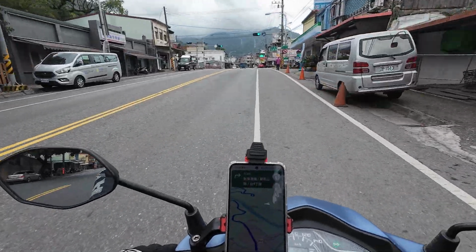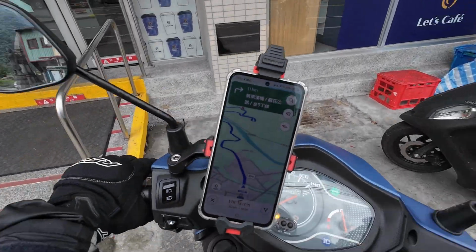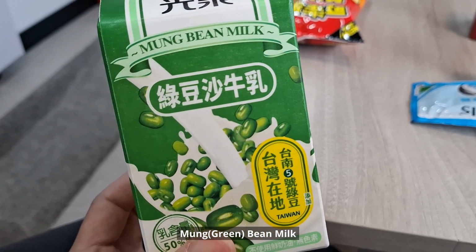And then we spotted a convenience store. Couldn't help it, I had to stop there and buy myself an ice chilled drink. So to my surprise, I found my new favorite drink.